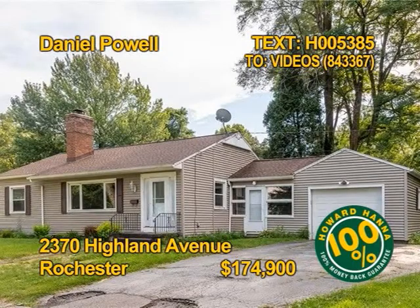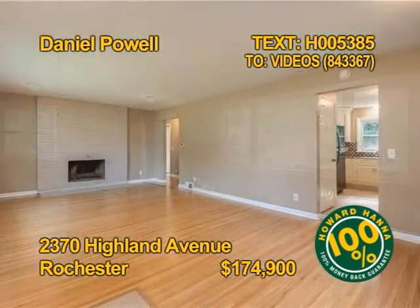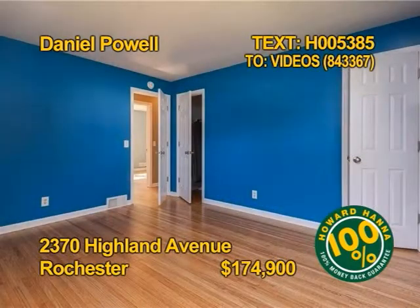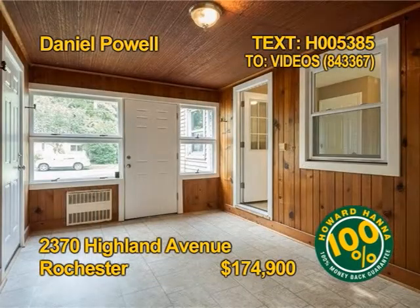Renters, don't miss this super affordable ranch in a very desirable area. 3 bedrooms, 1.5 baths, just under 1,200 square feet in this newly updated home, all on a quarter acre lot with an attached garage. There's a nice kitchen too. You can move right into this really special home. Get all the details from Daniel Powell.